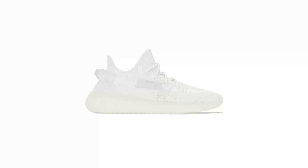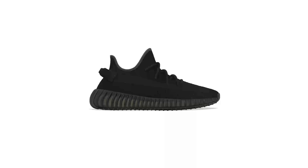dropping some incredible colorways. Just think about it, at the end of last year we got a Beluga restock, and now we're getting the return of the Black Friday pack. Upcoming, we're getting an all over triple white colorway, and then that onyx black colorway. There's just so much to like about the 350 silhouette. They're going hard with these new colorways. So these are dropping this month.